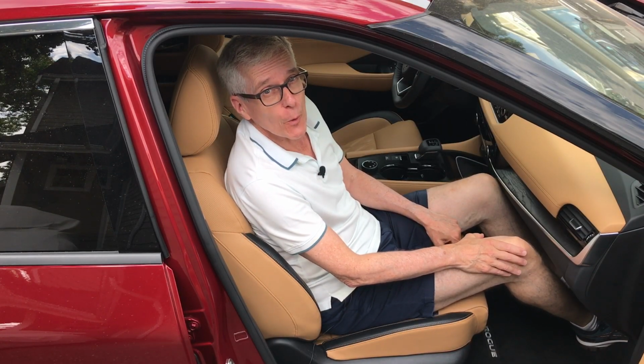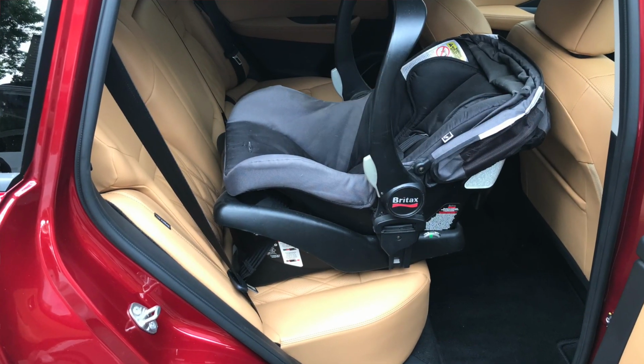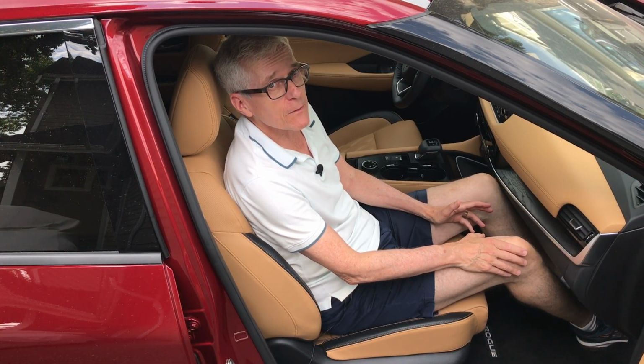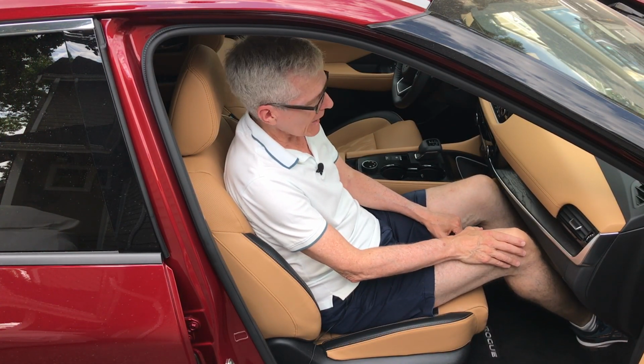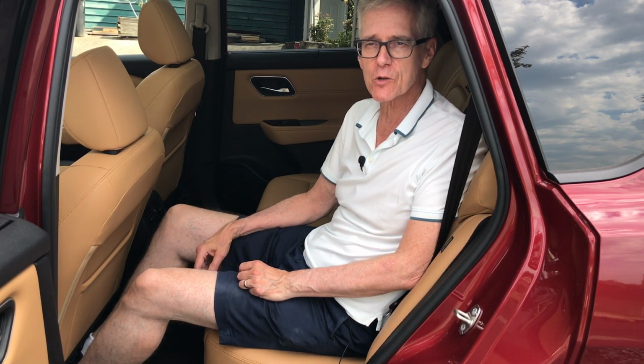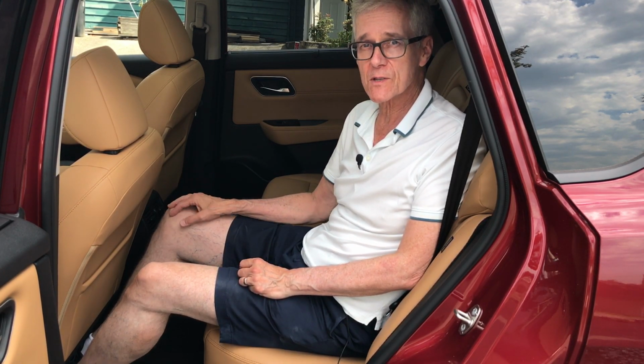Well, good news. The Rogue has passed our child seat test. Behind me is the kind of child seat that takes up the most space, the rear-facing variety. Up front, I'm 5 feet 11 inches tall, 180 centimeters, and there's just enough room between my knees and the glove box door. Well, whether it's your kids of any age, or your parents, or your friends, or attractive-looking young adults heading out to do something fun like they do in the commercials, the back seat of the Rogue is a good place to be.